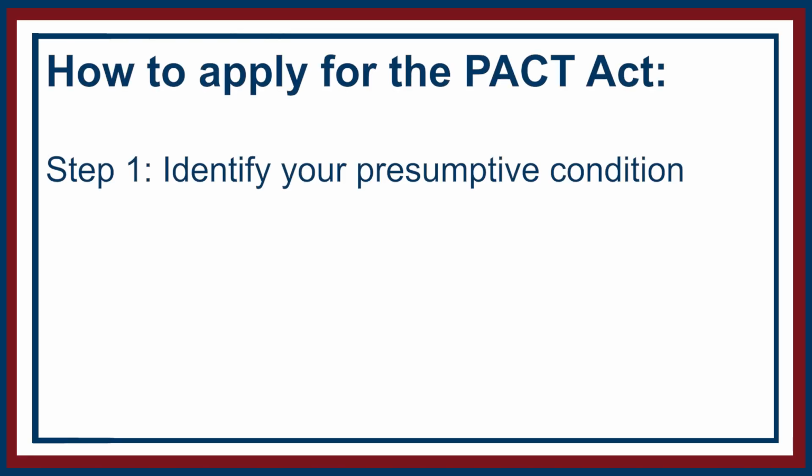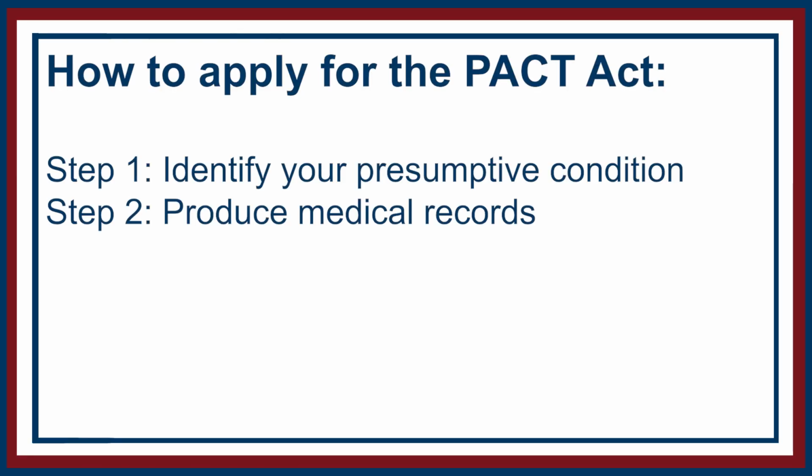So, step one in applying for the Pact Act, identify one of the presumptive conditions, and you're going to want to obtain medical records showing you actually have that condition. The VA isn't going to take your word that you actually have the condition. You do need to produce some evidence. So what do you produce? Preferably medical records that say, yes, he has asthma, he has bronchitis, he has this cancer, something to show you have it.